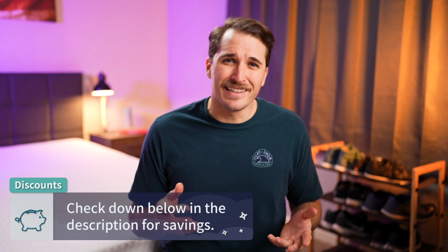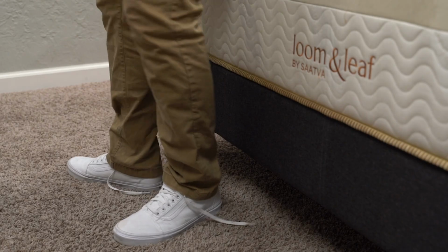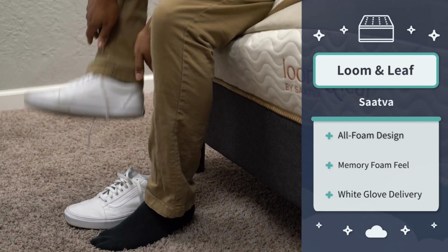Now, if you're looking for a more luxurious all foam offering that maybe has a little bit more of a responsive memory foam feel that's also around a medium firm, check out Saatva's Loom Leaf. This is the brand's more premium memory foam mattress, and it's actually going to get to you through complimentary white glove delivery instead of standard bed-in-a-box shipping.